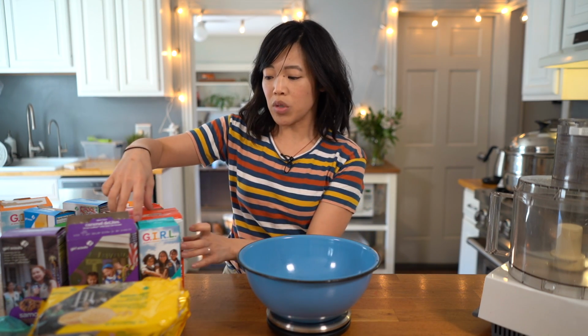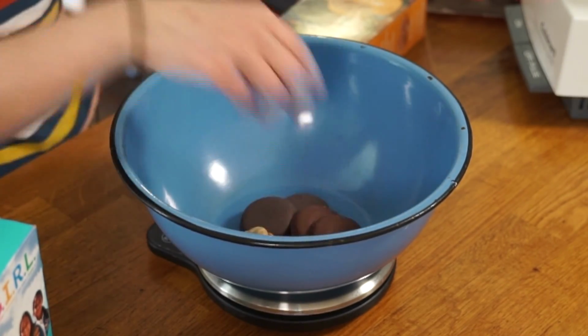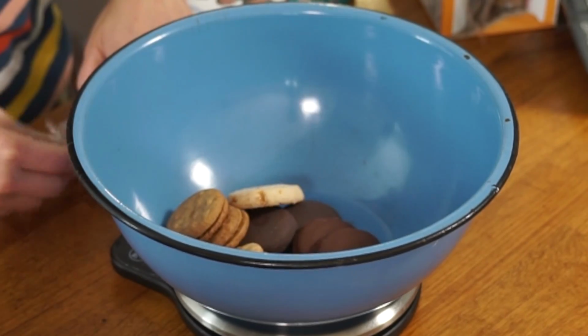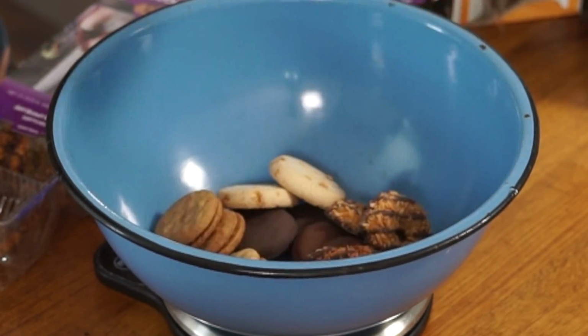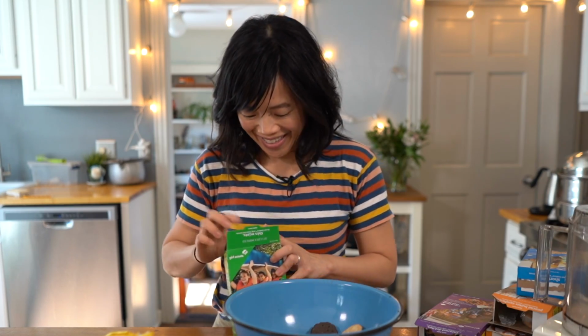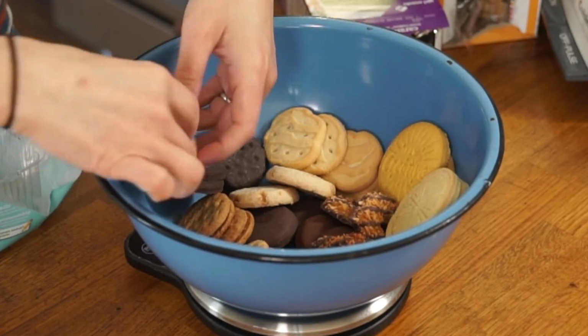So we need 500 grams of cookies. So each cookie weighs about 10 to 15 grams. So I'm going to do at least 2 of each flavor. 2 peanut butter patties, 2 tagalongs, 2 do-si-dos, 2 peanut butter sandwiches, toffee tastics, 2 caramel delight, 2 Samoas, 2 trefoils, 2 shortbreads, 2 thin mints, 2 more thin mints, 2 lemon ups, 2 lemonades, 2 thanks-a-lots, 2 s'mores, and 2 more s'mores. So I'm at 398. So I'm going to add 1 more cookie of each.